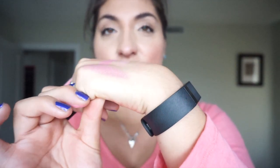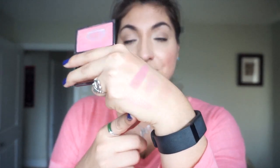Do you see that? It's just so pretty. So what I'll do is I'll put it here and then I'll really build up the coverage on my cheekbone so I get that nice rose gold dewy look. Absolutely love it. And as you can tell, I've hit major pan on it.